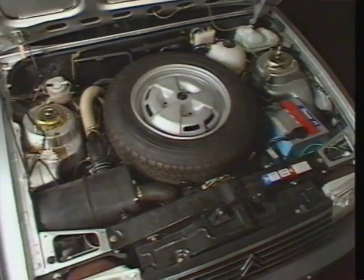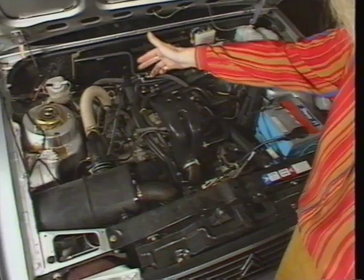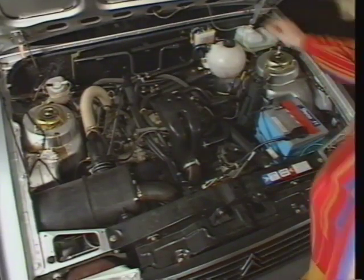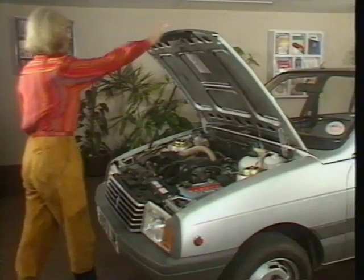The spare wheel, obviously easy to get at. The 1100 engine produces 50 brake horsepower, which explains the good acceleration. Carburetor, fuel pump, water pump, alternator, all easily accessible on top of the engine. The distributor is just a little bit out of the way, but with transistorized ignition, it's not going to need that much attention anyway.